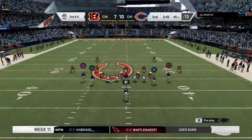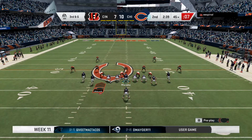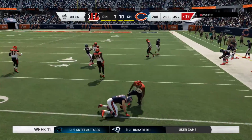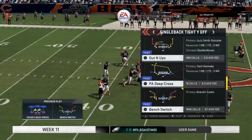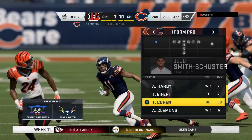The Bears on 3rd down, 0 for 3 to this point. They could use a conversion. This will be 3rd and 6. Watch 98. Now Mariota. Throwing the out route, incomplete. It's Kennedy. And he will have the first down as he gets this to the 47. Third catch of this first half for him, and this one is a first down.